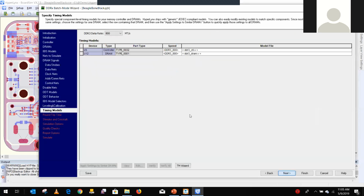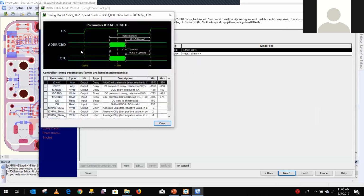These are configuration for write leveling. And then these are what we call the timing models. Timing model means we will look at things like TCKAC, so clock to address and command. This is basically coming from the data sheet, but it is different for each controller. Each controller will have different type of requirement. What is my minimum setup time? What is my minimum hold time? For IMX is different, for Xilinx different, for Altera is different.